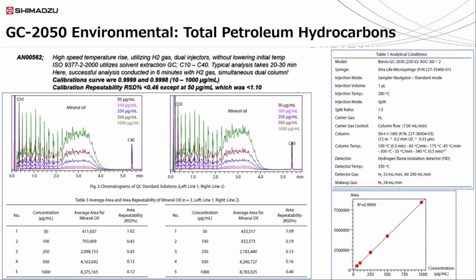This is possible on the GC-2050 because of a number of factors. The total mass and size of the oven is smaller, so it requires less heat energy. It's also constructed with high-performance materials and lower heat capacity, further reducing the energy consumption and time requirements. Finally, the 230-volt universal power supply contributes to this speed and has the added advantage of simplifying global supply chain and reducing lead times. So we see analytical conditions on the right with fast temperature ramps and good resulting separations.